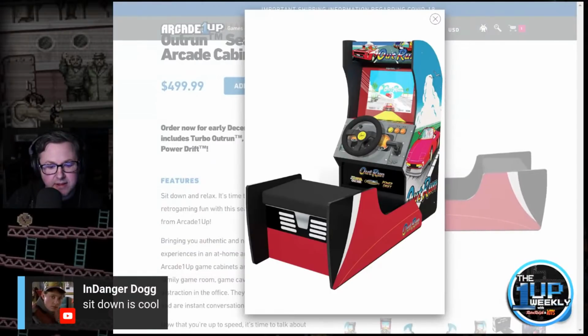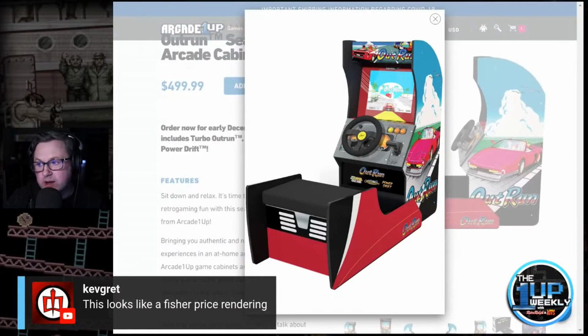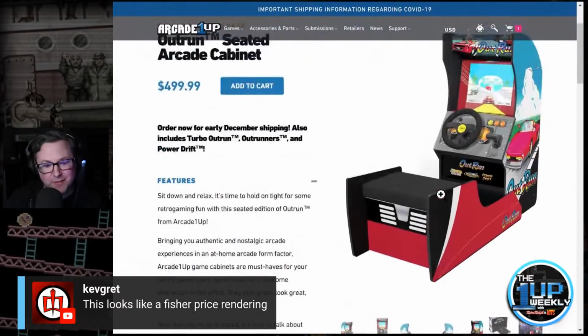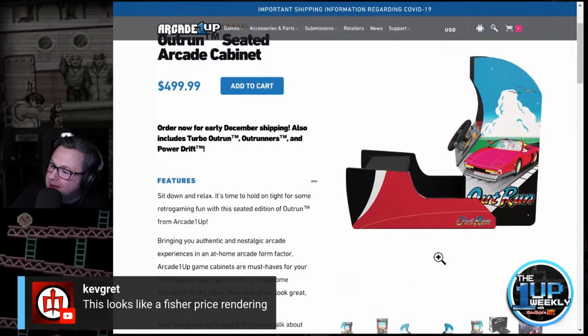Yeah, some people are saying that the sit-down is cool. Definitely. A lot of these renders look bright and brilliant. They kind of look like Fisher-Price renderings. But if I had that in person, look at the artwork, it's a full wrap. This kind of reminds me of some of the cabinets that have a full wrap. Marvel Superheroes a little bit. Space Invaders for sure. That's a full wrap, full artwork, and that looks pretty good. Yeah, that might look pretty good, I have to say.